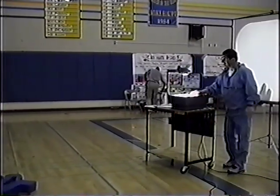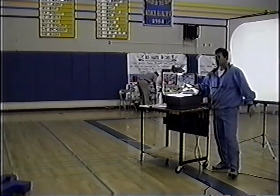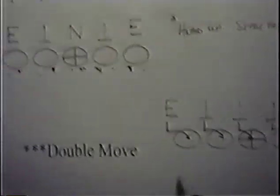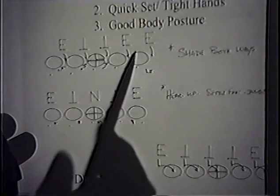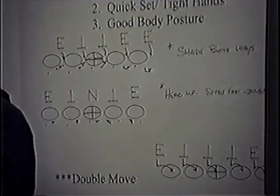Okay. Drills used, five-man set drill. I'm just going to go over a couple things right here. This is some of the stuff that I think is good to work on, okay? You shake both ways. All five guys get lined up. Now those guys will attack the line of scrimmage.